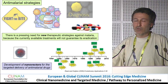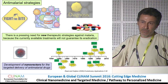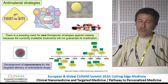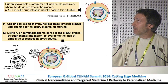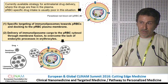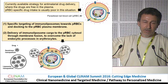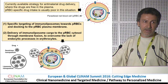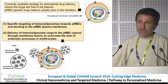And then because new tools probably will have to be needed continuously, because we must assume that any new drug that will be developed will suffer the same problem, we believe that nanotechnology in the form of drug encapsulation can help to improve drug efficacy. Essentially, the objective of any nanotechnological approach based on targeted drug delivery of nanoparticles is exemplified here. On the right above, you have the way most of our antimalarial drugs are administered today, which ends up with the compound free in the blood for any cell to take it.